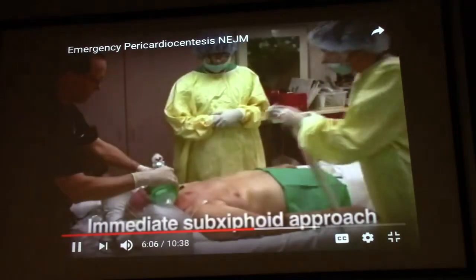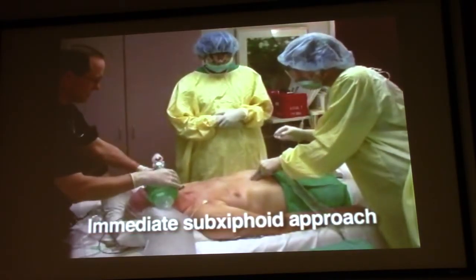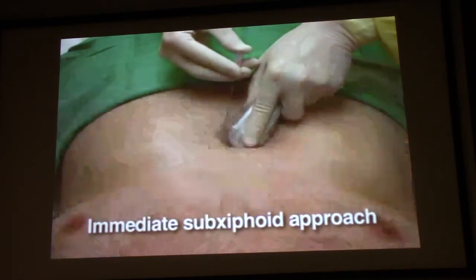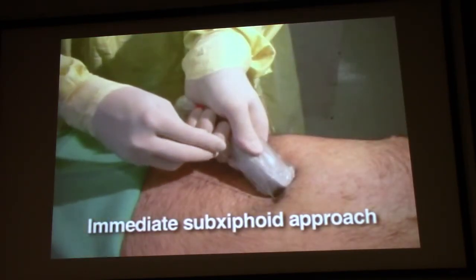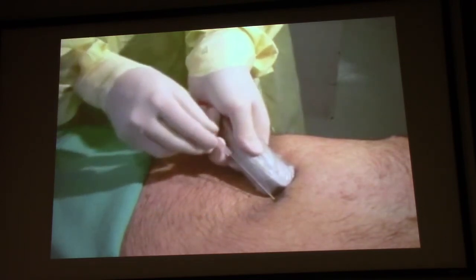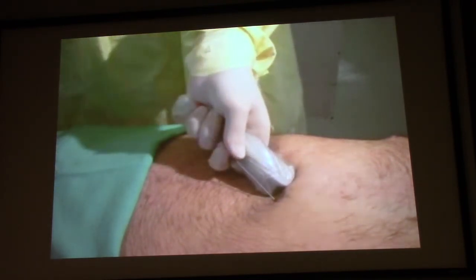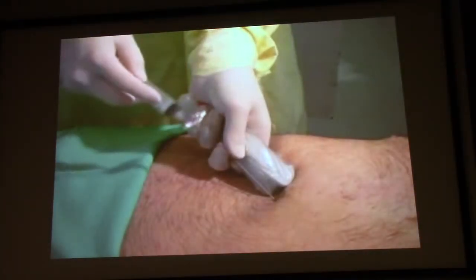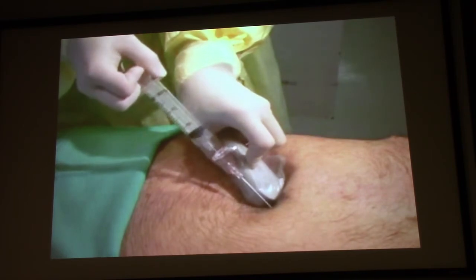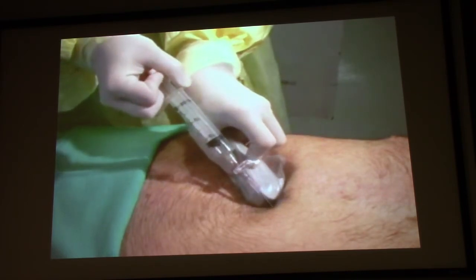Pericardiocentesis. The immediate subxiphoid approach to emergency pericardiocentesis begins just below the xiphoid process. Insert the spinal needle with a stylet in place to prevent dermal tissue from plugging the needle. Once the needle has punctured the skin, remove the stylet and attach a three-way stopcock and a 20cc syringe. Advance the needle toward the left shoulder while aspirating continuously.